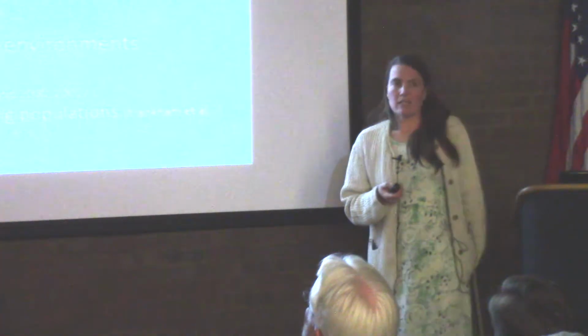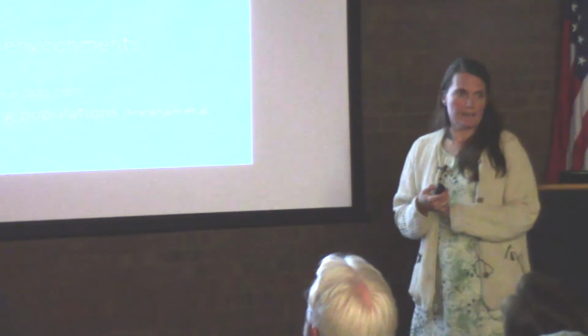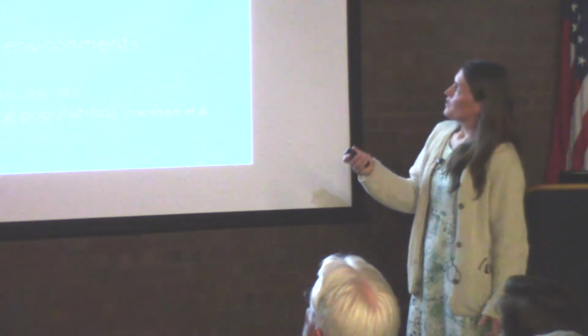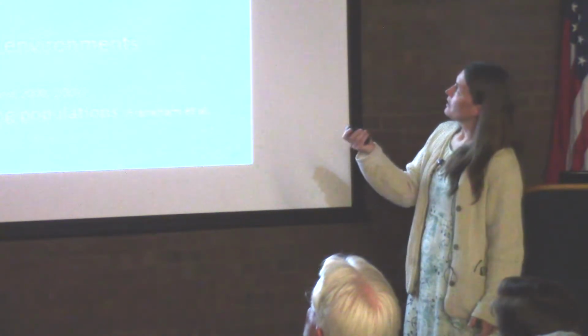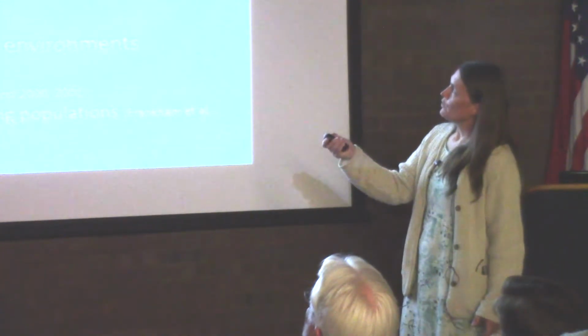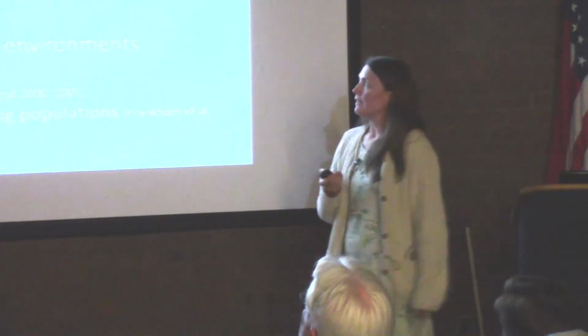So looking at genetic variation or considerations really quickly, since I can't assume that all of you know something about genetics. So genetic considerations for resilience and restoration are that we can look at different genotypes or a number of alleles within a population, which contributes to growth and survival, resistance to disturbance, as well as potential for reproduction. I'm actually going to show you some data on that.